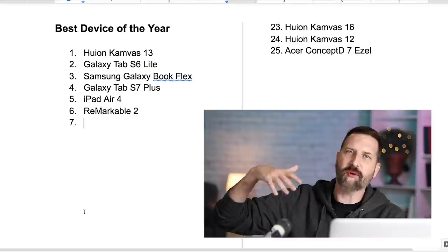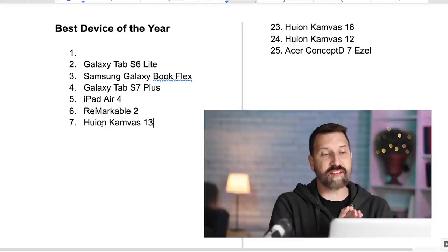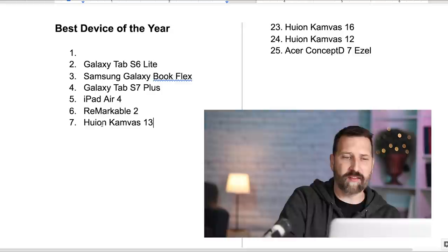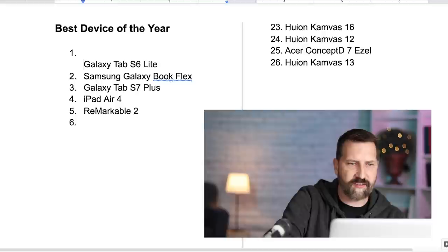First of all, Huion Kamvas 13 is not my device of the year. The only reason I put it on here is because I think it's a really good value for what it is. But out of everything on this list, did it blow me away? No, it was an incremental upgrade. So for now, we're going to move that off my list. I thought this was going to be a lot harder to get it down to 5. So here is my 5. These are in no particular order. So there we go. 5 things right there.